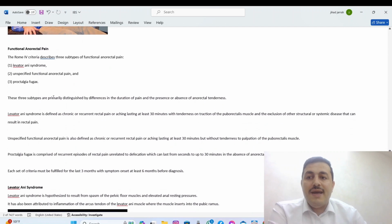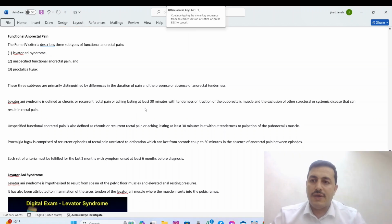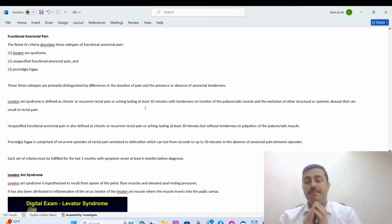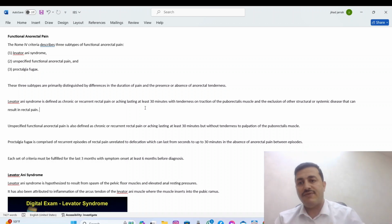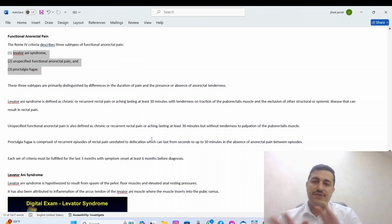Okay, functional anorectal pain. We are going rapidly to review the causes of this pain because it mimics irritable bowel syndrome, and we should at least understand that there is a concept called functional anorectal pain. Functional anorectal pain can mimic irritable bowel syndrome, according to Rome 4 criteria. These are levator ani syndrome, unspecified functional anorectal pain, and proctalgia fugax. Actually, the difference between them is the duration of the pain. These actually present as pelvic pain.